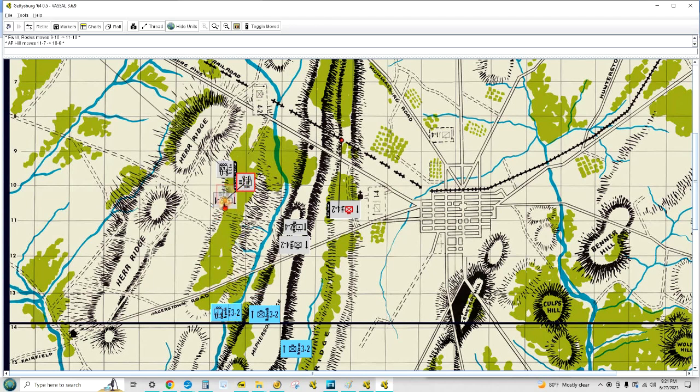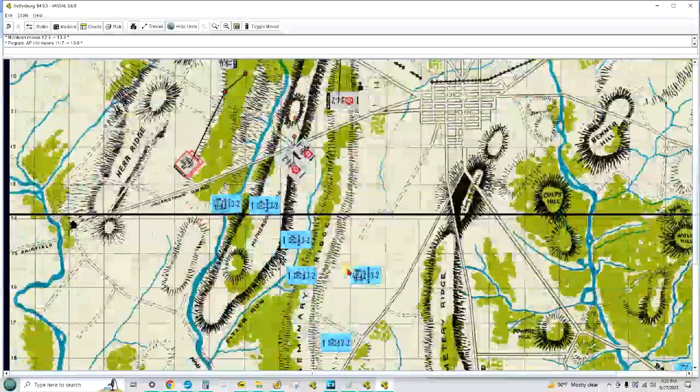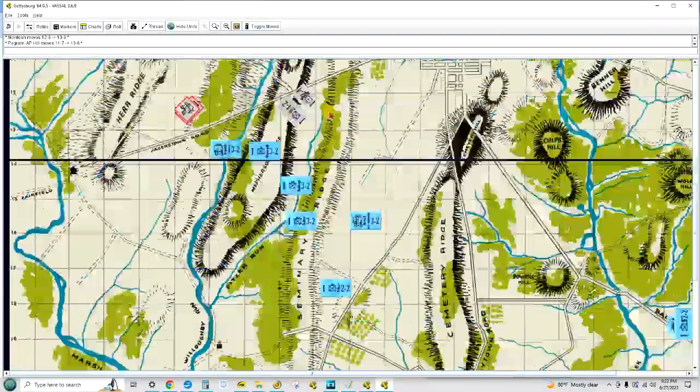How much strength? He's got 2. He could fight at 6 to 3. 2 to 1 odds. I'll fight here. And we're going to pop around here and rotate. Is he still on the hill? I guess so. Okay, we've got those two. Everybody's moved. Now we can make our attacks.